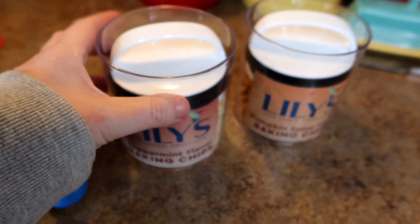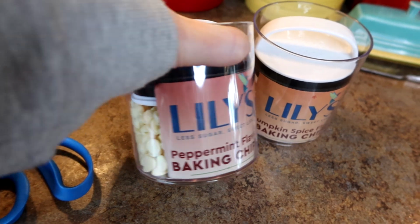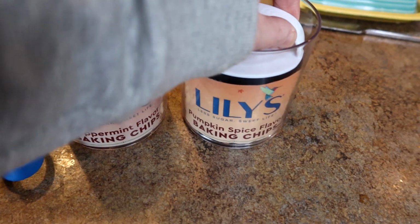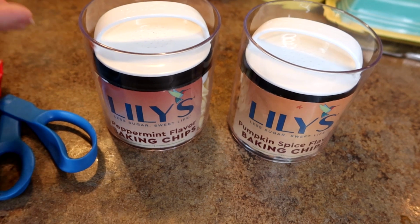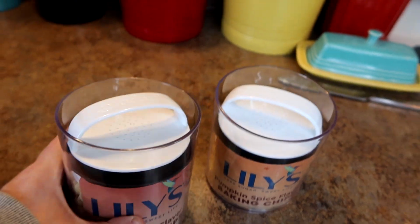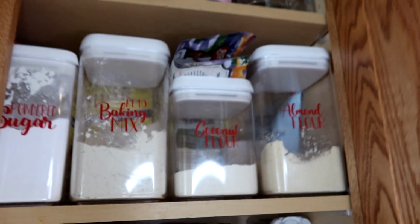Sadly, these are not, and I use these for snacks. I'll grab a handful, or I did bake with the pumpkin ones a little bit this fall, but I never did get around to baking with the peppermint ones. I just put them in my purse in a little Ziploc or whatever. I love these for snacks, so I did want them over there in the new cabinet that I'm organizing, but sadly they are not going to work, so I am going to put them up here in my keto baking cabinet, which I'm sure you've seen before.